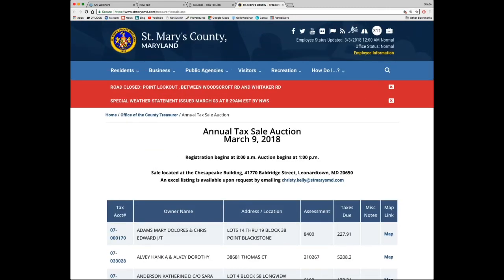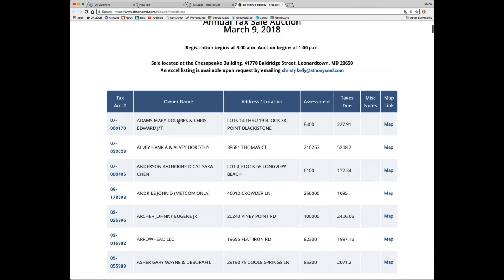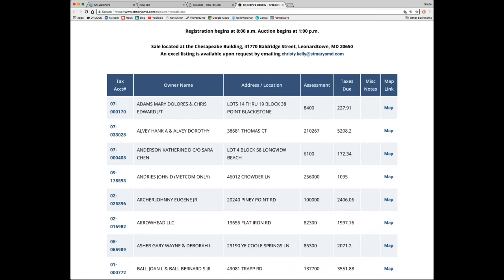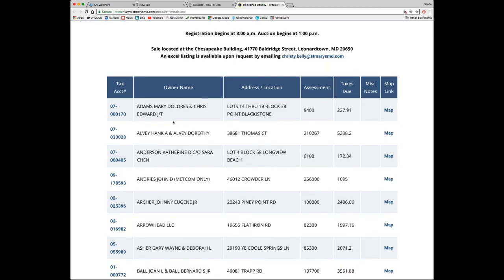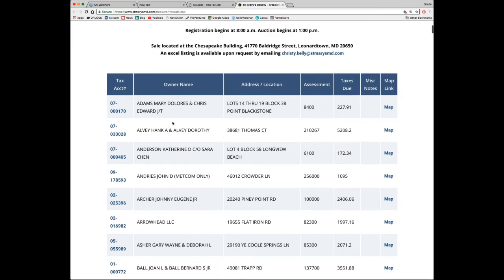But what we do have here is a list of the tax lien certificates. Now, one thing we like is if there is an online list like this one, because what separates this list from an Excel list is that there's going to be some links here that we can click on, a map link, and then also a tax account link that makes it a little bit easier to research. So we can see what the assessment is, the taxes due, and what some of these properties are. So let's click on a couple of these tax account numbers and look into some of these properties.